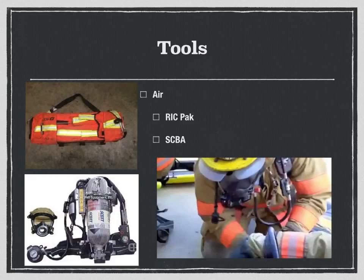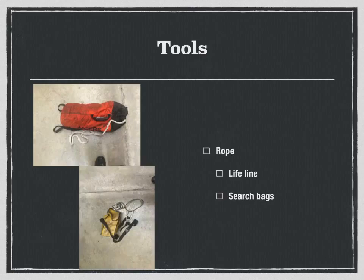a downed firefighter. Rope. Lifeline and search rope bags. Both should be carried as part of the RIC tools. Rope can be used to assist in large area search as well as assisting in getting a downed firefighter out of a building.